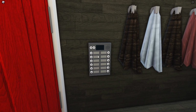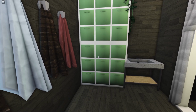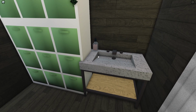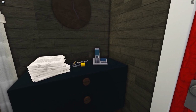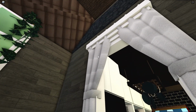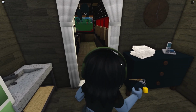Right here, we have the little punch-in area, and then you can hang up your coats here, your little locker area. So if you want to put down your keys and wallet, you can have it here. Wash your hands before you enter the kitchen. And then this is the manager stuff, like paperwork, car keys, and if you want to make an order or a reservation, you can call here. But yeah, and then you can also close this. I don't know how to close it. Oh, I accidentally grabbed the keys. I don't know how to put them down.